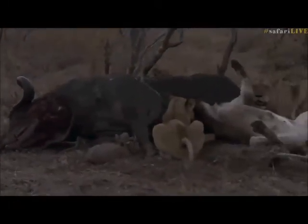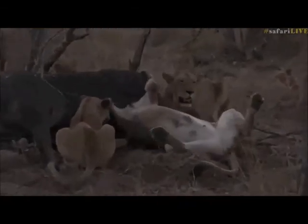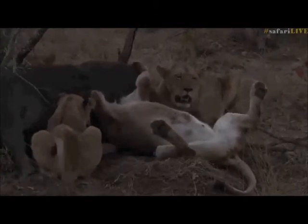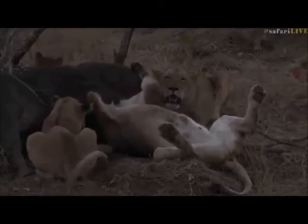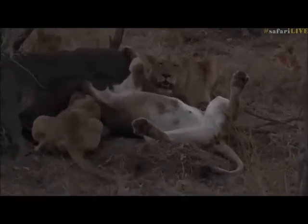Sorry for that, everybody. I wasn't keeping an eye on what Senzo was doing to give you the warning. She's really trying to get in there. Look at that. A workout with the buffalo. Look at that pure muscle. You will not find an ounce of fat on those cats.